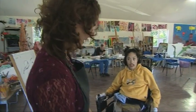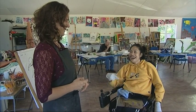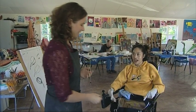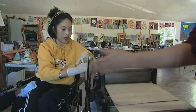Now, we've got a decision to make. Shall we print the Karen Dash first? I'd very much like to grow our programs into a 3-year integrated learning program, and then we would have a studio space where people could be mentored by professional artists.